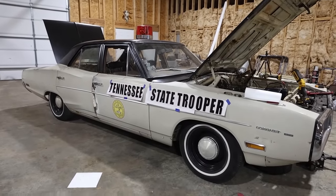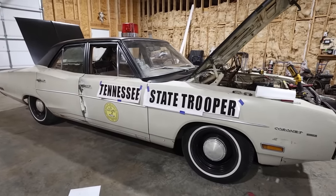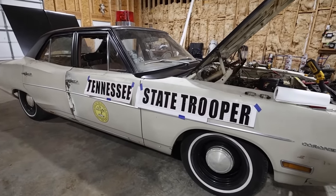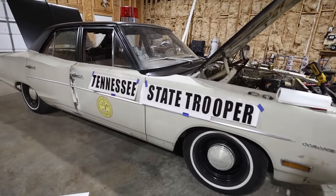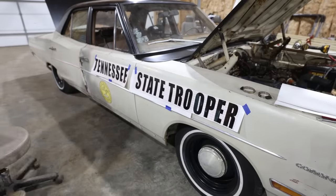Now this is the awesomest little thing. I mean, I'm so excited about this. Mom made these for me and she did a great job. I can't wait to stick these on. And again, this is gonna wrap it up and really seal the deal to make this thing look like a State Trooper car.